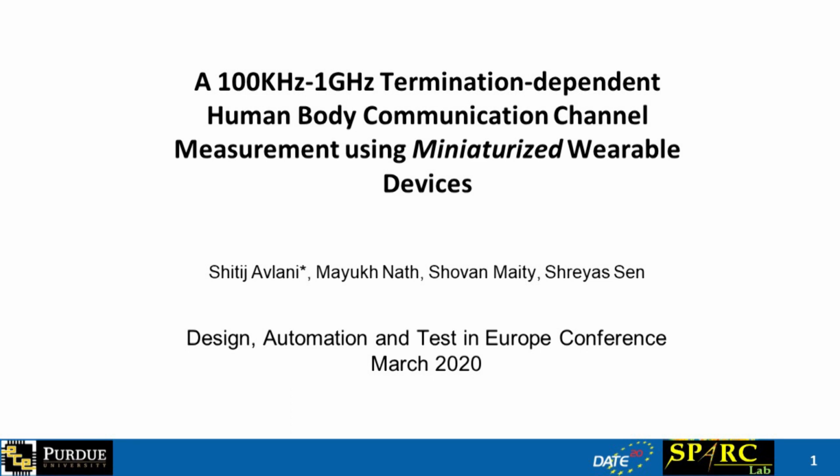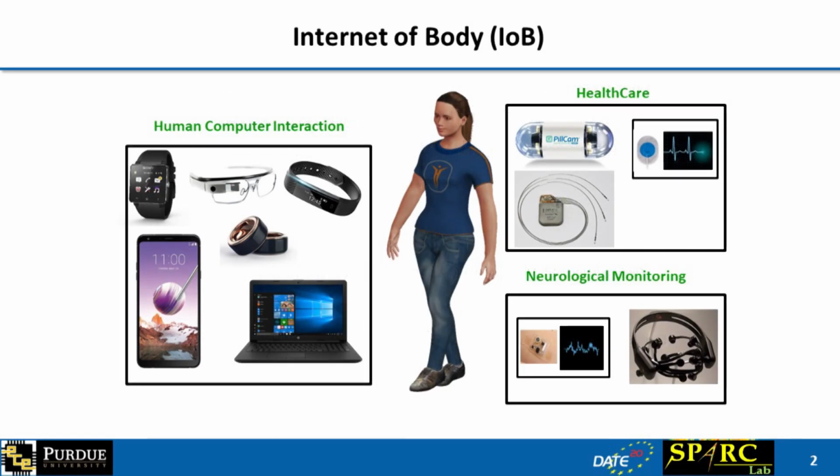I'll be presenting the paper 100 kHz to 1 GHz termination dependent human body communication channel measurements using miniaturized wearable devices. Exponential scaling of transistors has led to the proliferation of wearable devices. All of us use some form of wearable device like smartwatches, smartphones, Fitbits, and earphones.